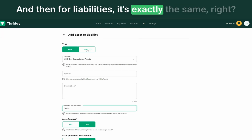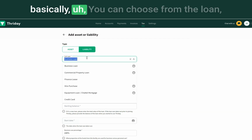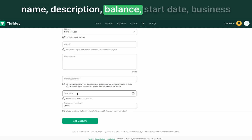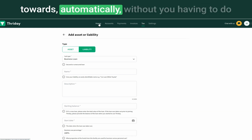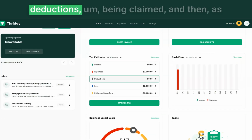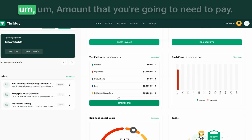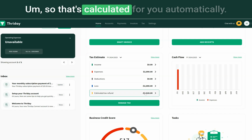And then for liabilities, it's exactly the same, right? Basically, you can choose from the loan, whether it's a mortgage or credit card debt, name, description, balance, start date, business use percentage, and add it. And then that all goes towards your tax estimate automatically, without you having to do anything, with these deductions being claimed. And then, as always, we estimate the tax refund or the tax amount that you're going to need to pay. So that's calculated for you automatically.